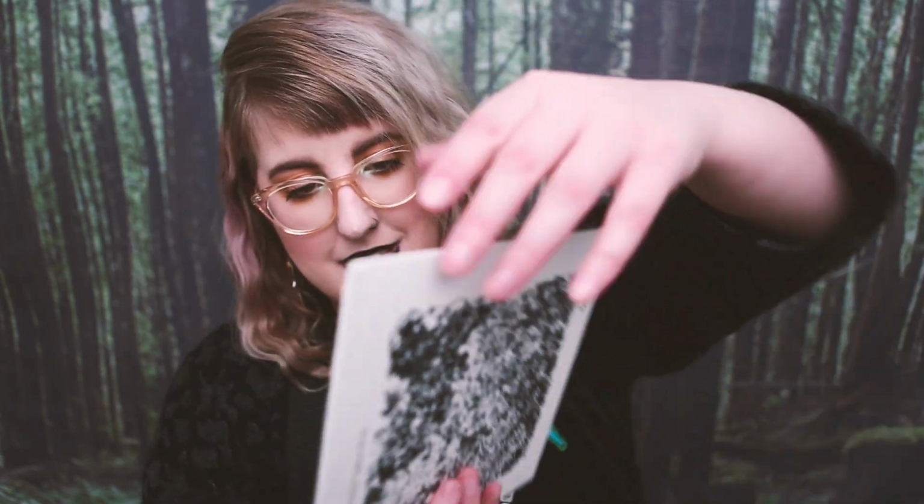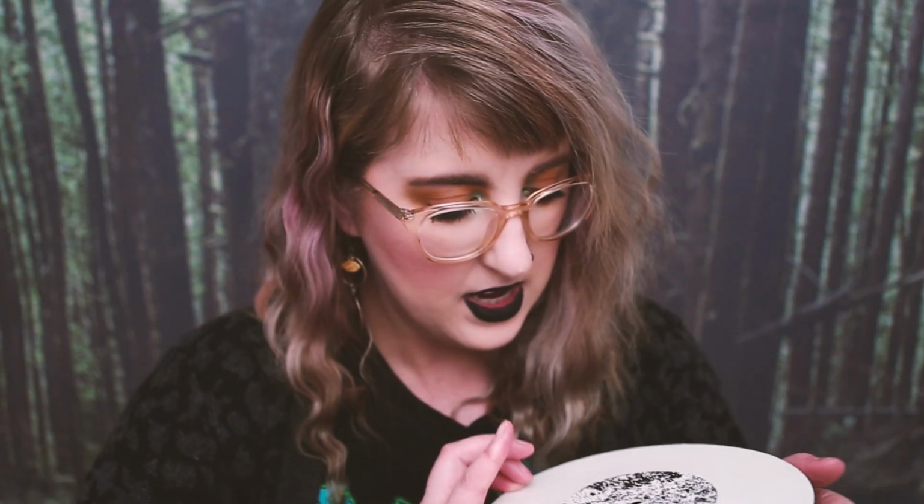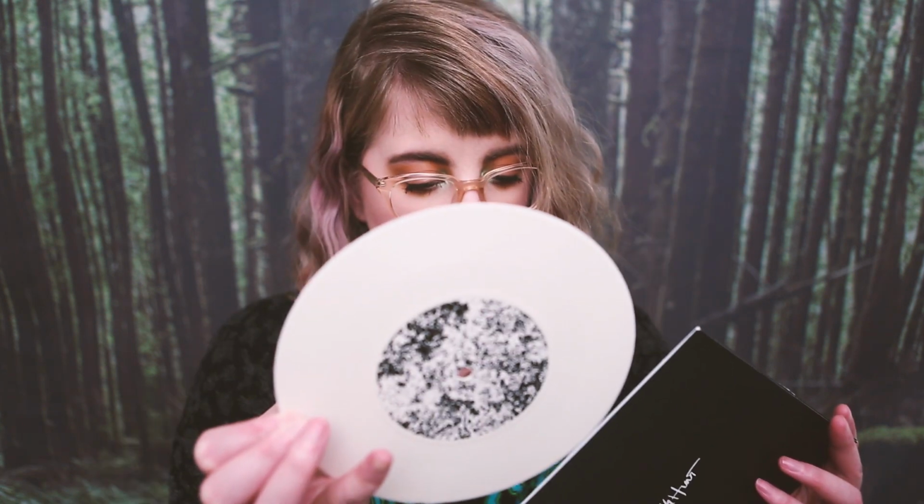Oh my god, I've actually really liked this. It's a remix B-sides EP. And I bought it, and it was like $5, so I was like, hell yeah. This one's white, which again, beautiful. It's like a speckled white. That's so cool. I love records that aren't just black.